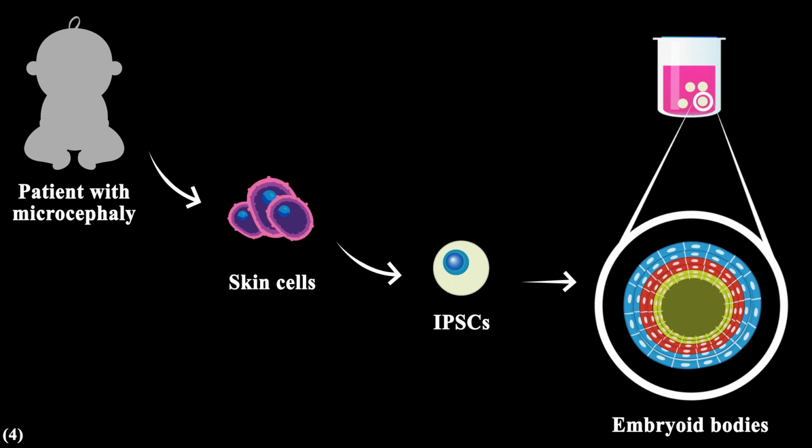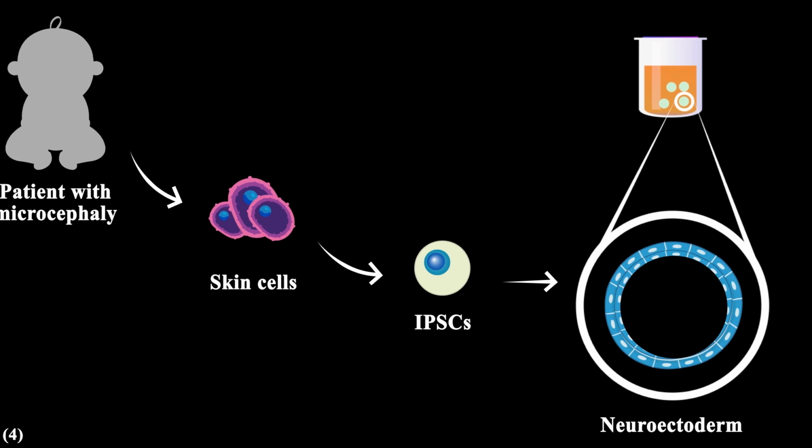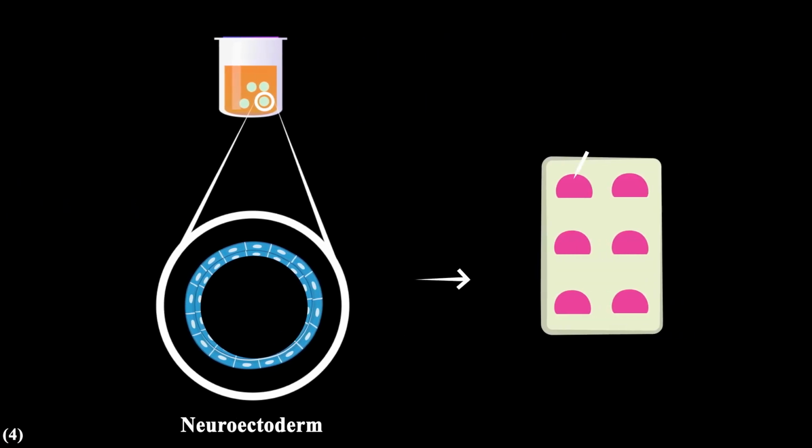or hair cells. In this paper, they put embryoid bodies in a medium that doesn't support the mesoderm and endoderm, so eventually they die out and the ectoderm remains because we need it for making our nervous system. After that, they put the embryoid bodies with only the neuroectoderm layer into a droplet of Matrigel and they put them in a differentiation media.